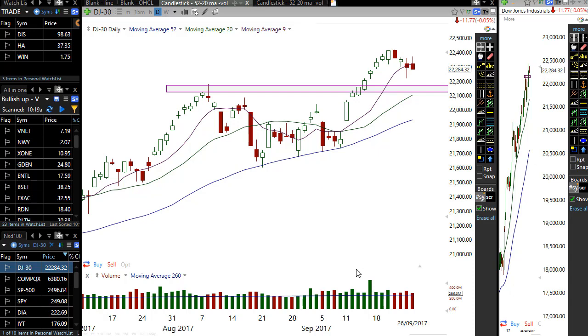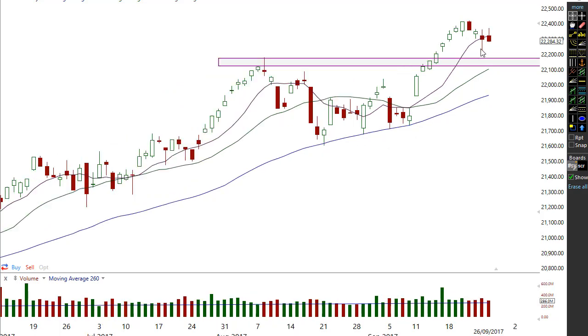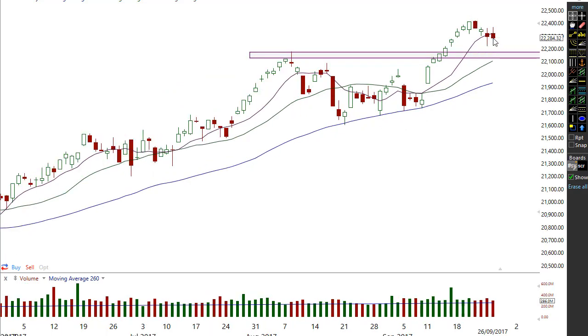So what's happening right now? Let's go to the Dow Jones. What happened? It just closed lower today. Still a nice little pullback here, again just a nice close lower. It's still above this resistance line, so nothing really has changed. We're still stepping higher, guys, and that's all we need to worry about.